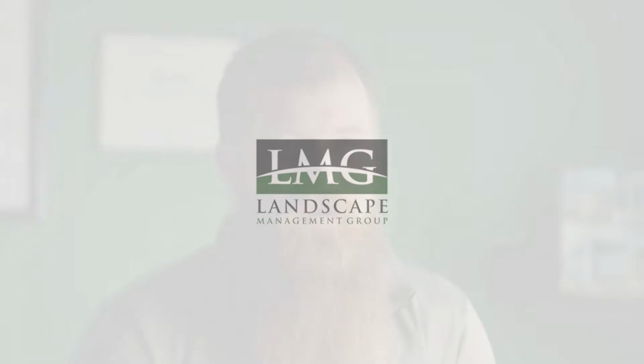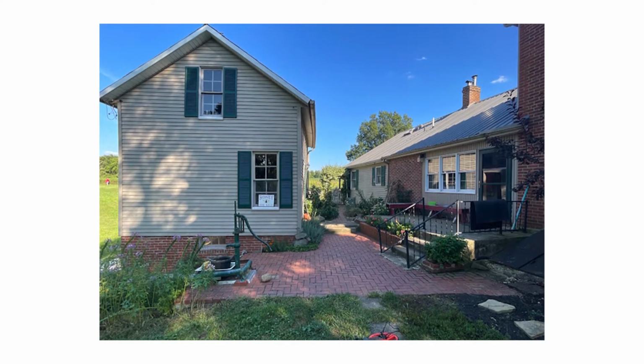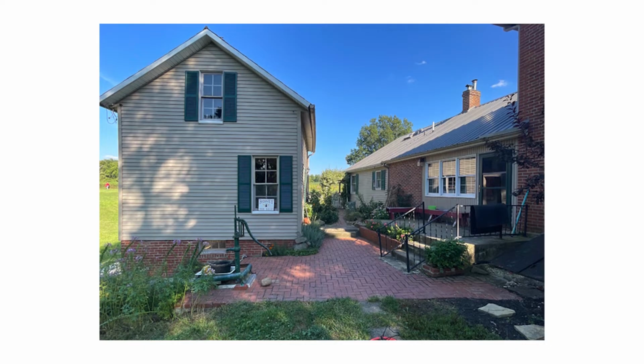My name is Eddie Robbins. I'm a project manager at Landscape Management Group. On this project, the clients had an old farmhouse patio that they wanted to recreate. This was an old farmhouse that had an existing patio in between their house and the client's shop.